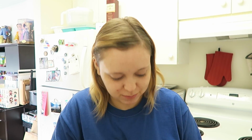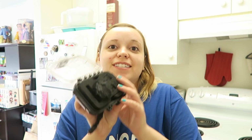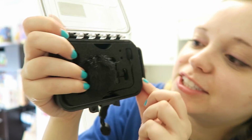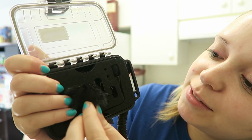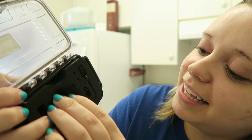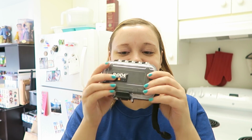How do you open this? Maybe it's just a hard snap. Ah! Okay, it was. So, little microphone, clips to your shirt. Here's the clip. Here's a little windsock. Probably don't need that for indoors. Cute little carrying case for it. How neat is that?